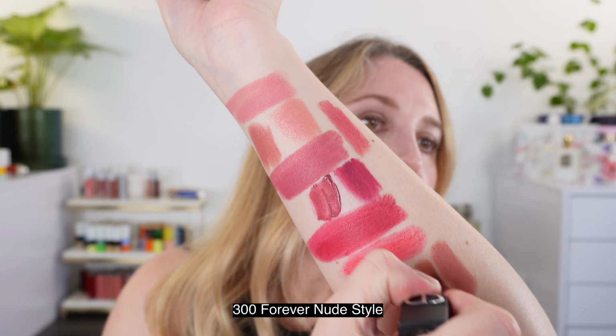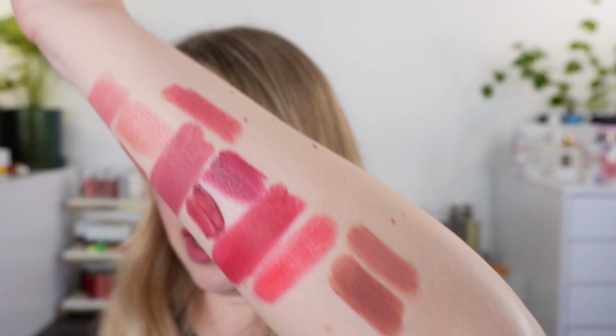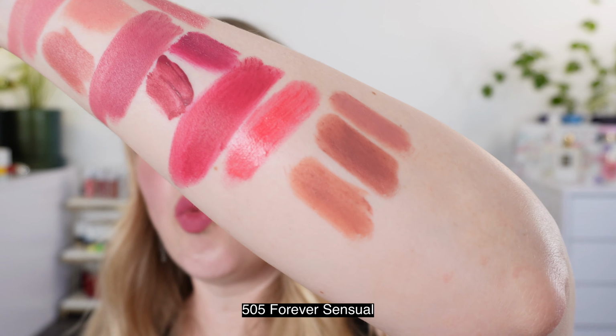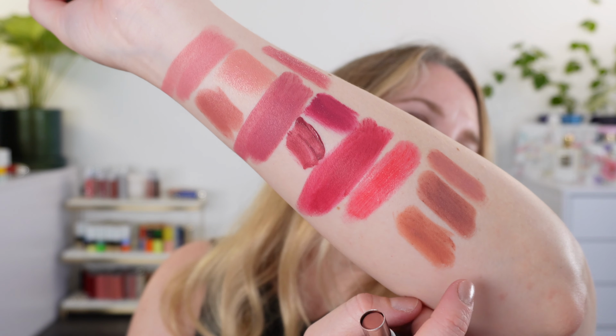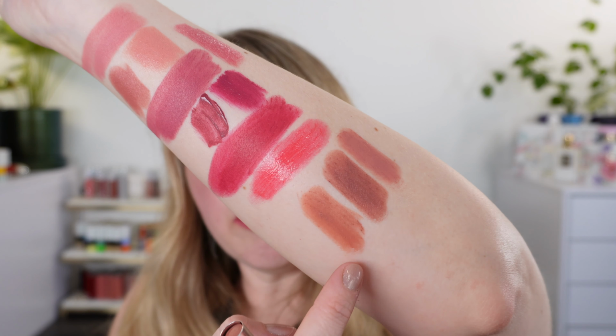And then we have 300 Forever Nude Style, which is another gorgeous shade. This has a bit more brown in it. It's a little bit deeper. A really great fall shade. 505 Forever Sensual. This is going to be a bit warmer. You can see we've got golden hues in there. It's going to be a little bit lighter as well. It's about the same color depth as number 100, but this definitely has more of those golden beige tones in there. Again, it's another good fall shade there.